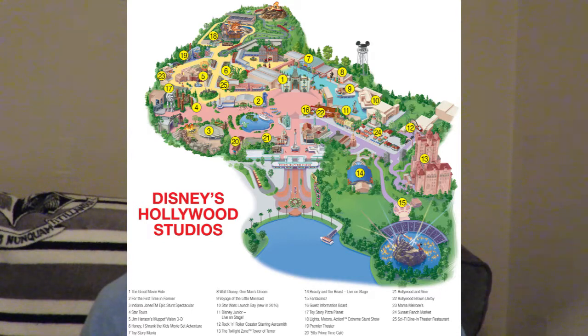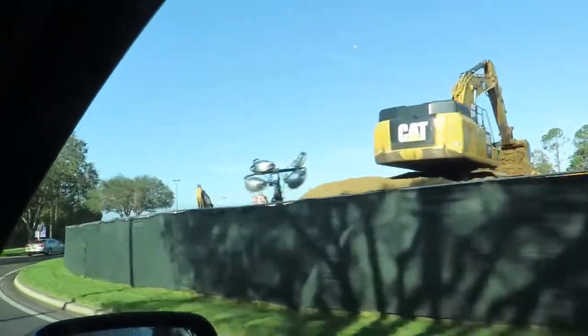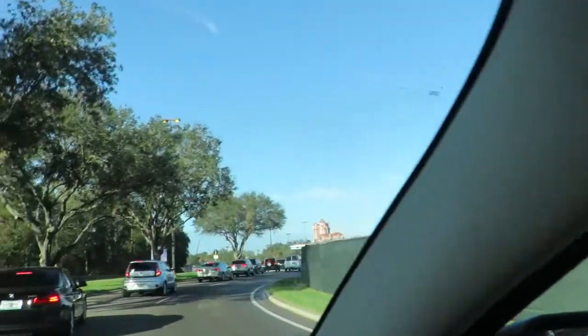So let's talk about the construction first of all. The car parks are a bit one-way kind of system at the moment because they're building Star Wars Land, which is moving into the car park, but they are building extra car park, which makes it a bit of a nightmare to get in when you first get there because of the backup of traffic. That's not expected to open until late 2019. Well, that's what they're saying.